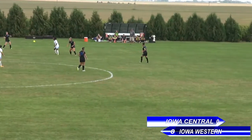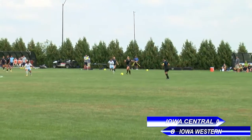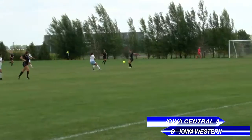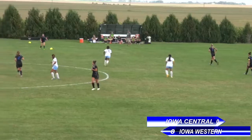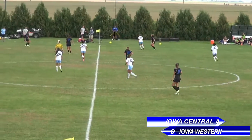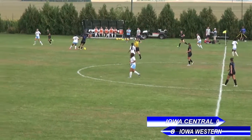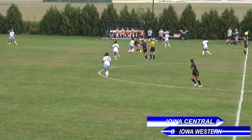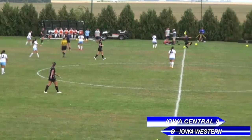Now through the center, Montoya will try to win it here, won't. So now it's being volleyed between the Iowa Western back line. Switches play to the right. Moyle comes up to cover. Still going down the right wing. Now through the middle, Montoya challenging. Hard fight there for the ball. It's going to stay under Iowa Western control.